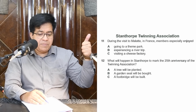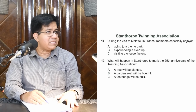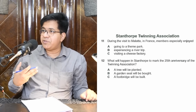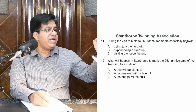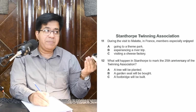So if they're going to make a pedestrian bridge or footbridge, then the right answer will be C. Now let's see how they will celebrate their 25th anniversary. Out of the three, one or two they will say we had to cancel it. First we wanted to do this, but we did not get permission. And finally, what they are going to do will be your answer.